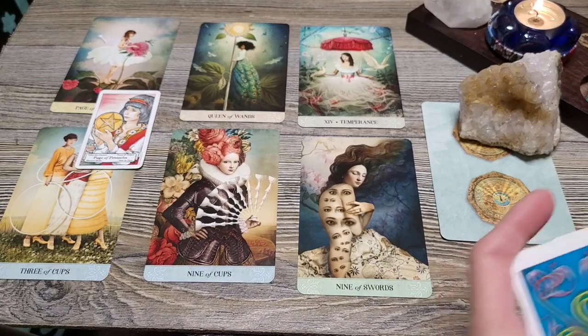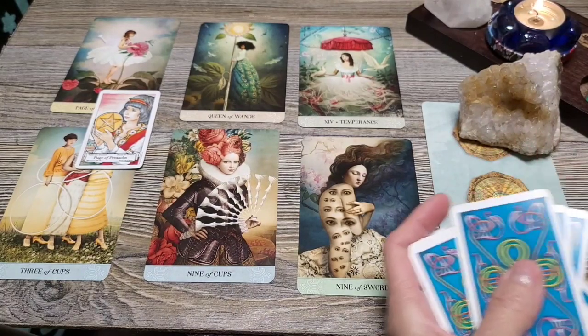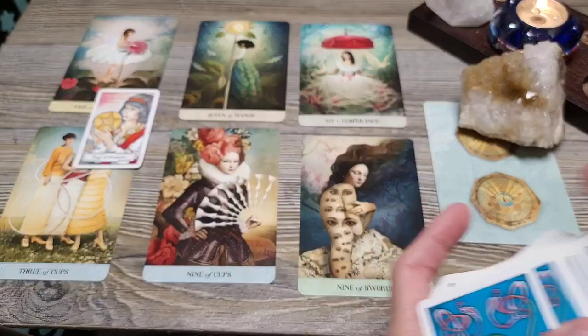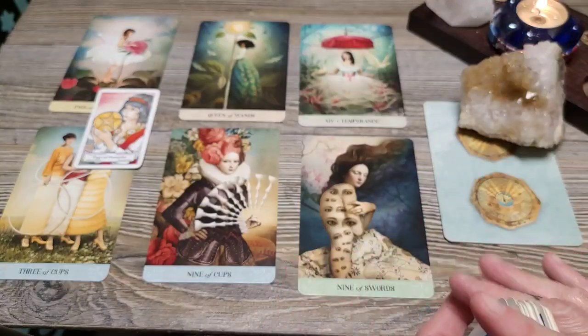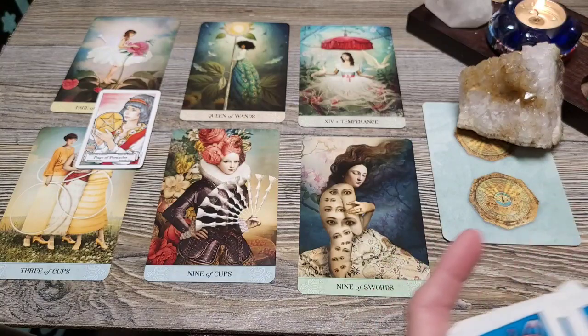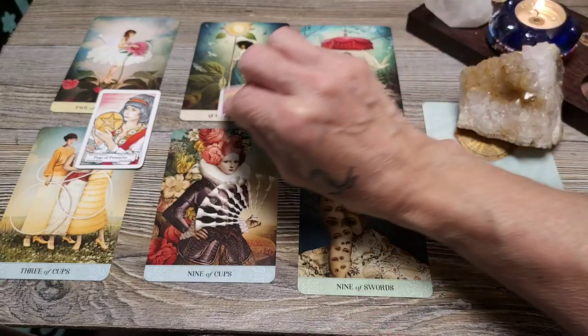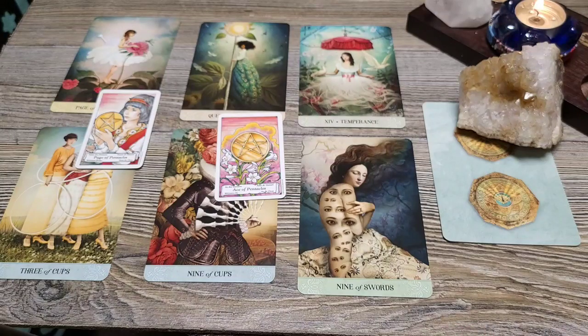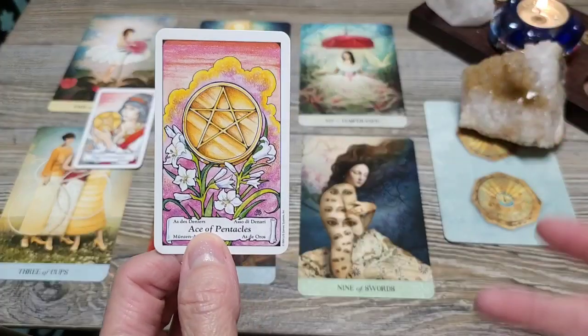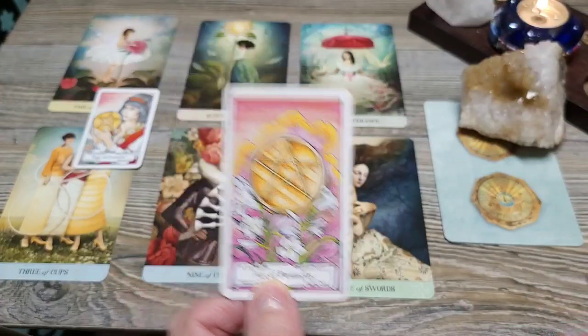All right. With the Queen of Wands and Nine of Cups. Okay. Queen of Wands and Nine of Cups. You know, the Wands are all about passion and desire and growth. Ace of Pentacles. Yeah, new opportunities arising. New potential coming in. Could be a side hustle. Could be a way to make some extra money.